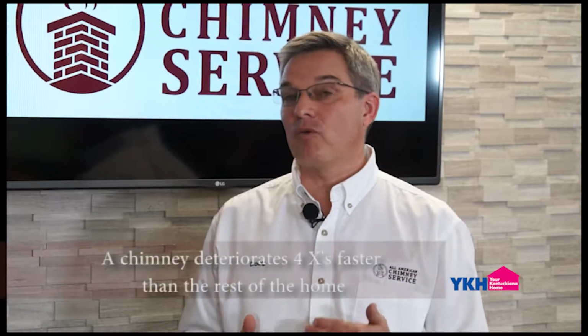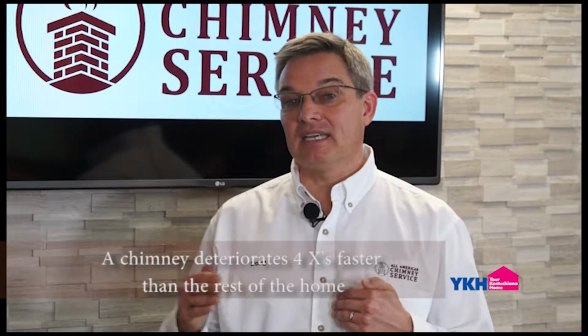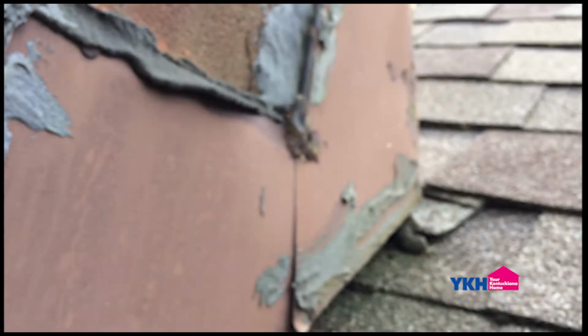So how do you prevent that through the winter? Because that's why you see a lot of damage in the spring, is because of that contraction during the winter, right? Yeah, you start to notice it during the springtime. Chimneys actually deteriorate about four times faster than the rest of the home. A lot of that is because they get all four sides of the weather. And then very often we see some improper materials or some improper workmanship that happened during original construction.